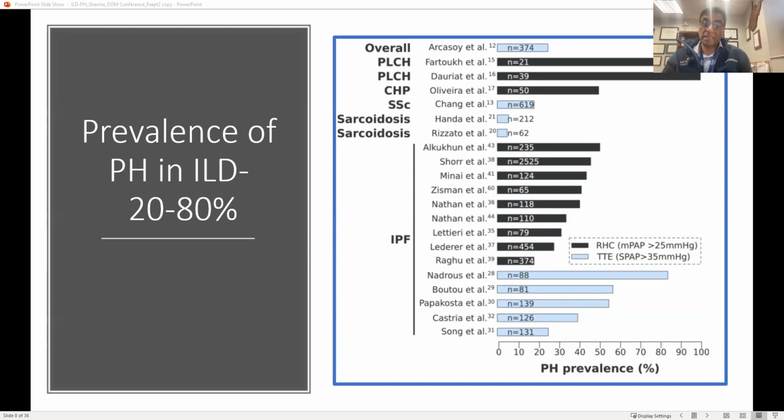So they were so advanced in interstitial lung disease that they're going to a center which does lung transplant, and by default, all of these patients have to have right heart catheterization to characterize their hemodynamics before the transplant can take place. And once you do that, you find that 80% of them have it. So the prevalence is very wide, but even if we took the most conservative numbers, and let's say we take the lowest one, we don't believe anything else, 20% is still 1 in 5 patients with interstitial lung disease having a fatal combination with pulmonary hypertension.